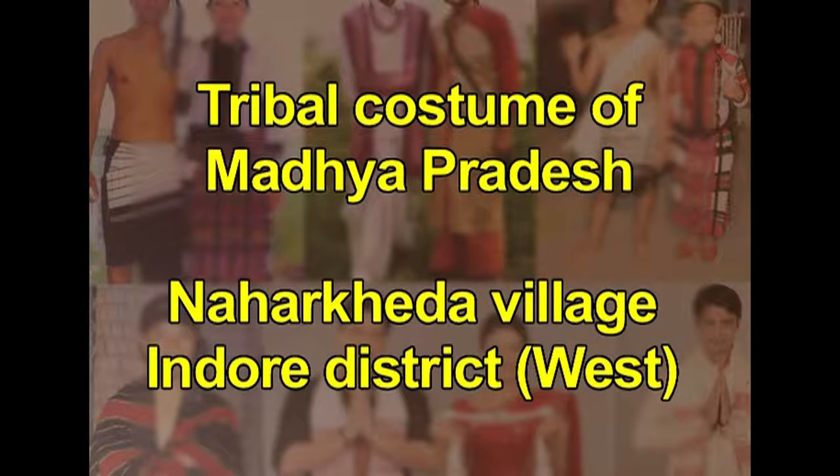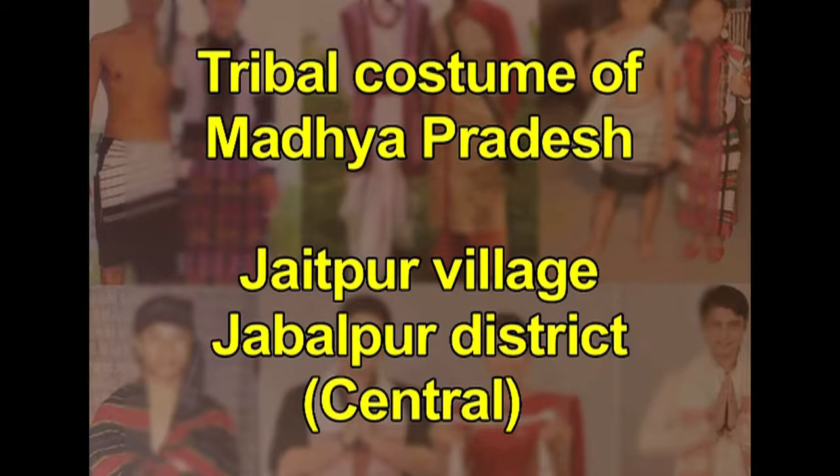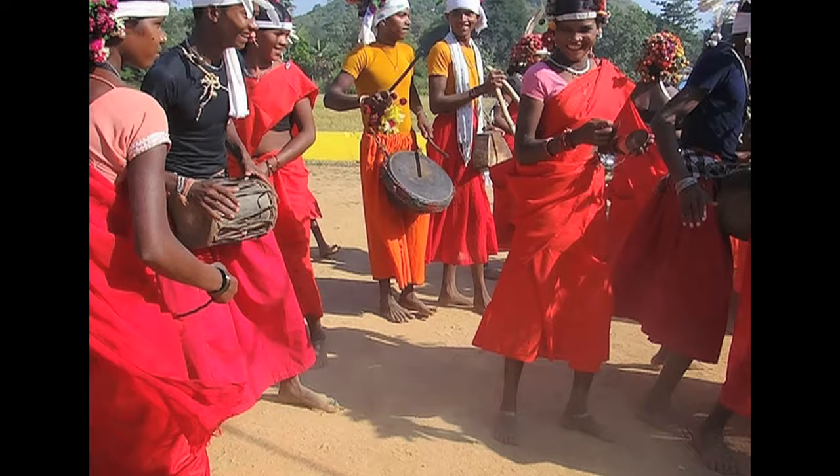Coming to the Naharkheda village, Indore district, west. The village is inhabited by the Banjara tribe. The men wear dhoti, shirt and turban, generally of red color. Jaitpur village in Jabalpur district, central. The village is in the tribal belt, mostly covered by thick forest and hill rocks. The Gonds had ruled a large area of this tribal belt before the advent of the British, and for this reason the region is also known as Gondwana.